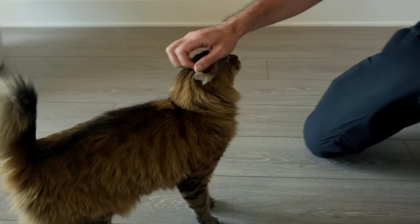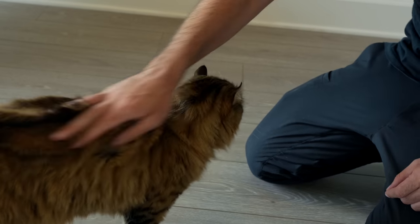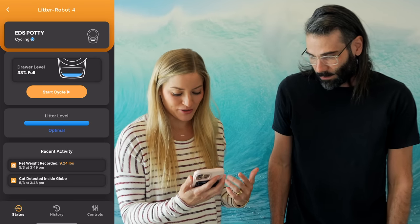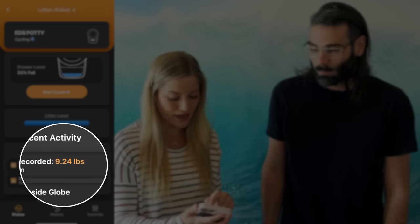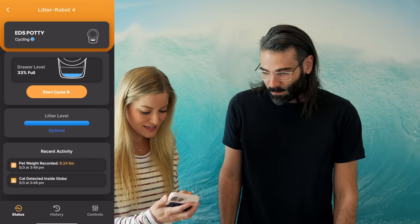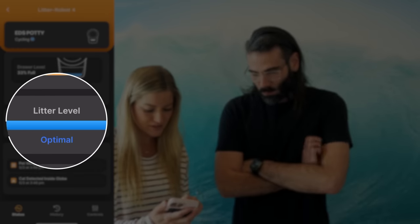Good job, we're so proud of you. That was a very good job. You feel light? So Ed, we had our first customer. Yeah, I saw that. It was pretty exciting. So it even takes the pet weight: 9.24 pounds. That's awesome. Cat detected inside globe at 3:48. It's even showing how full the drawer level is.